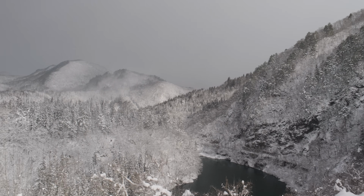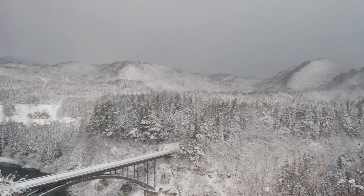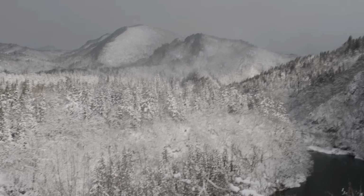This is so typical. The sun comes out when we're not at the viewpoint and there's no more trains. You can even see the mountains behind now.